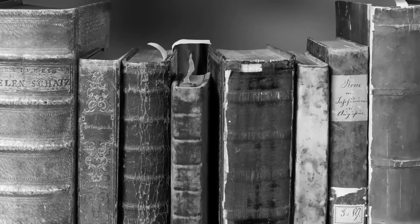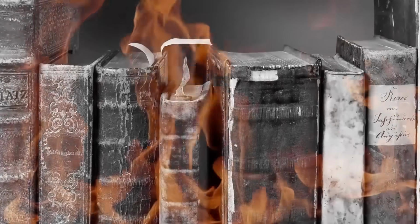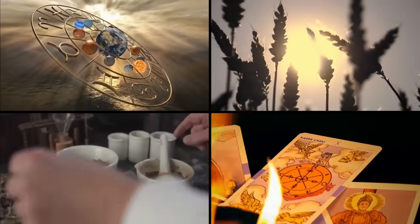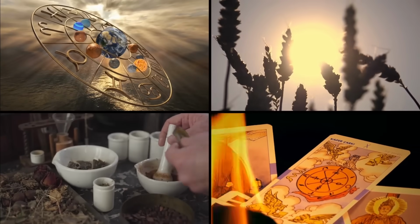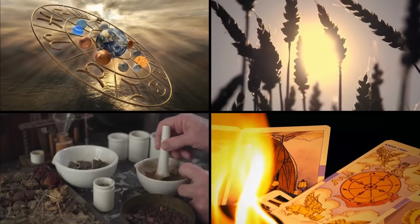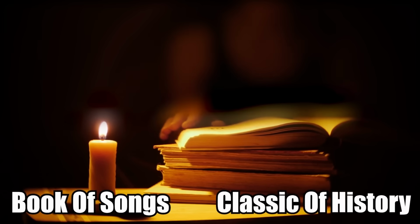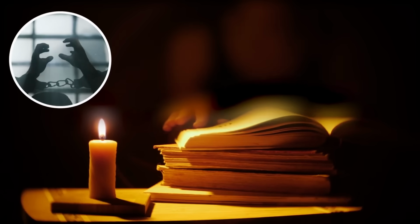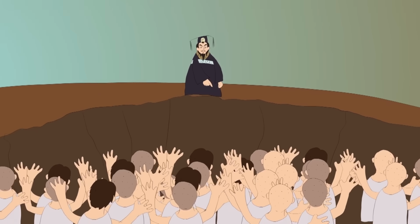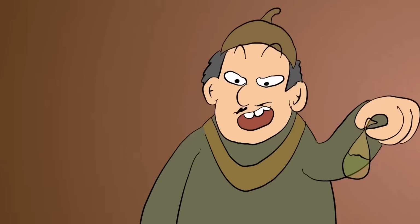Acting on the advice of his chief advisor Li Si, Qin Shi Huang is said to have ordered the destruction of nearly all previously existing books within the empire. The only exceptions were literary works on astrology, agriculture, medicine, divination, and the history of the Qin state. Anyone who was caught with certain ancient works, such as the Book of Songs or the Classic of History, faced brutal punishment. The year after the ban went into effect, Qin Shi Huang reportedly buried 460 scholars alive after they were caught with the forbidden books.